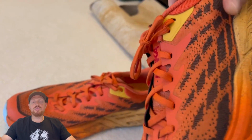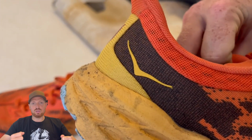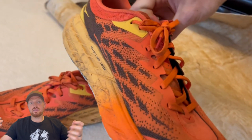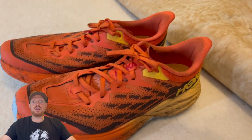So if you're walking over, or running over, should I say, very rocky terrain, you don't feel those rocks absolutely piercing through. Whereas in the Clifton 9s, I found if I went slightly off-road and I stepped on a rock, I could really feel that underfoot. So my Speedgoat 5s are probably my favorite shoe. I absolutely love running in them, and cannot wait to do my 10k trail run in them in a couple of weeks' time.